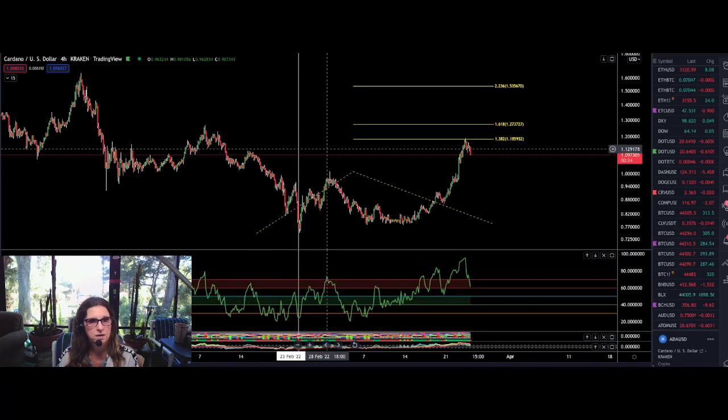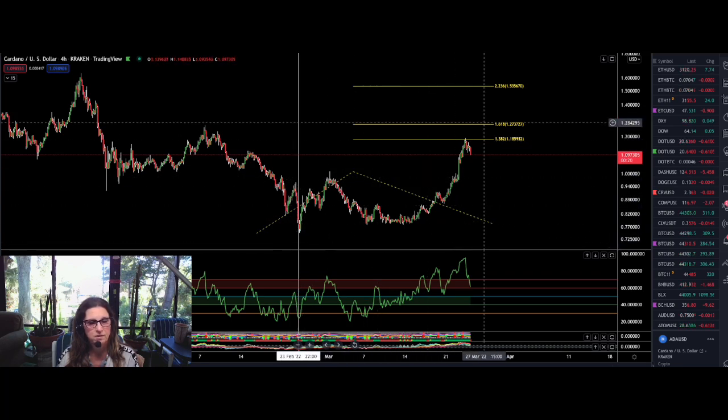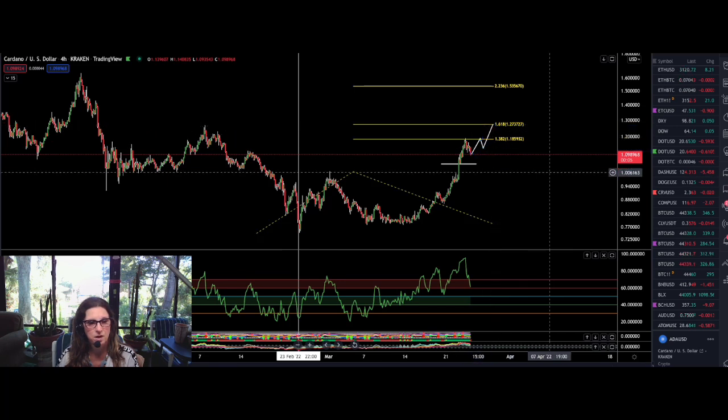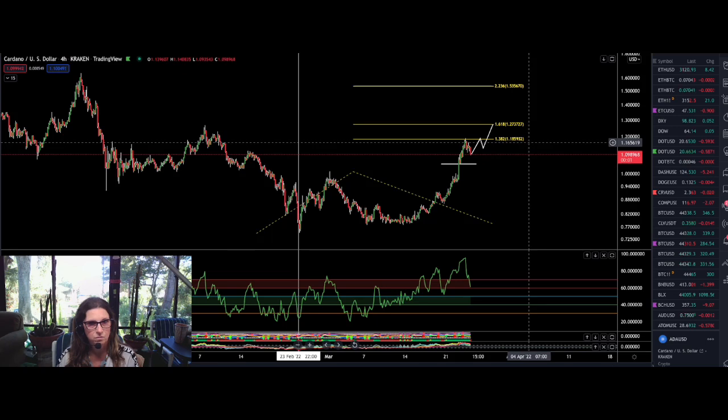When we look at ADA, here's the same spot. This is a beautiful flat. But it looks like this is a fourth. If we don't break this prior fourth, it could kick up for one more to the upside. But this is definitely a three-wave move.